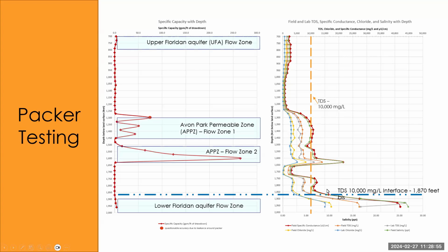And then as we move into the lower Floridan aquifer, TDS increases. And so we have that TDS, 10,000 milligrams per liter interface TDS at 1,870 feet. This zone is a concern for us because as we pump the upper Avon Park permeable zone, we can induce recharge upward, or upconing. So we can upcone this water down here of poorer quality.